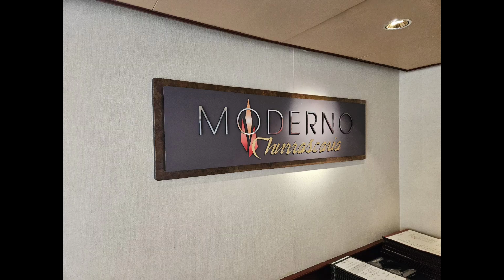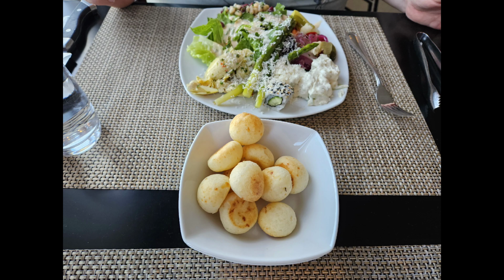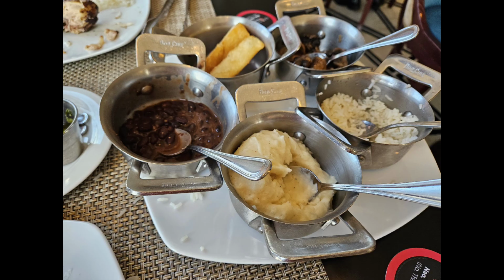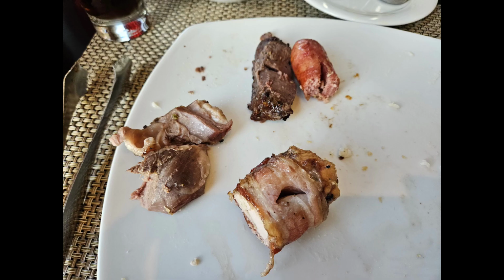Moderno Churrascaria is a Brazilian steakhouse specialty restaurant. We make our salads from a salad bar and enjoy them with rolls before the sides and meat carvers come out to stuff us with an abundance of food. Somehow we squeeze in a dessert.